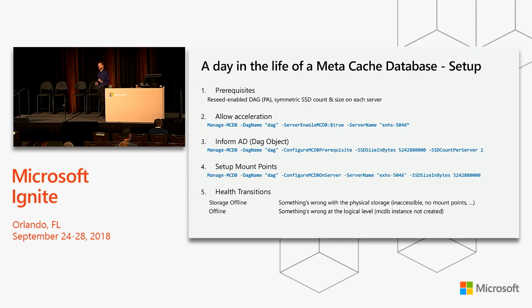The next one is offline. Offline means I can access the storage that you want me to use, but I don't know where my database instances are. That's where disk reclaimer, the logic that runs for reseed, comes in and creates the database instances for MCDB, at which point you'll get past the offline state. Next, we have initializing. You may not even see initializing, because usually this is just a transitional state, which can also be very quick, which means, hey, we're not quite sure what's wrong, but we're figuring it out. And then the last one that you'll end up with is healthy. Guess what? You're good to go. Yeah, woohoo.